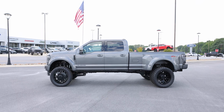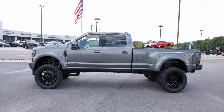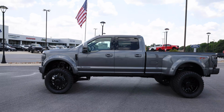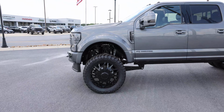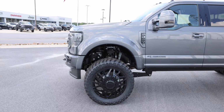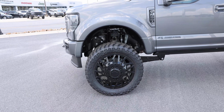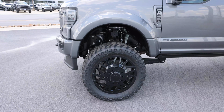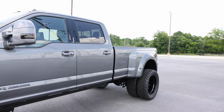So another reserve edition Ford F-450 Platinum 2022 carbonized gray 38. They tell us to run 37s, but we like 38 because this height overall looks better with a little more wheel and tire action. So 24s, I love the 24. I think the 24 and 38 is a great combo for overall ride quality and integrity. Still towing with confidence as well.